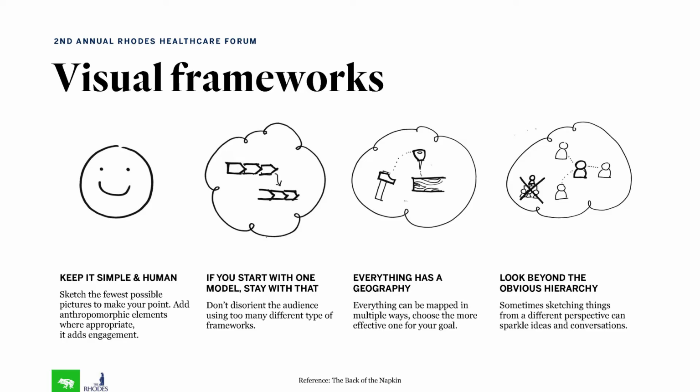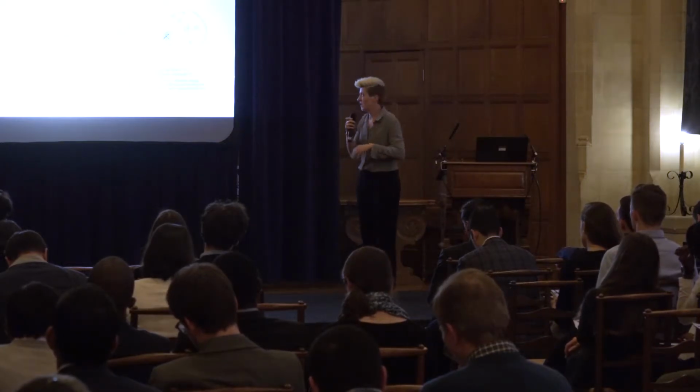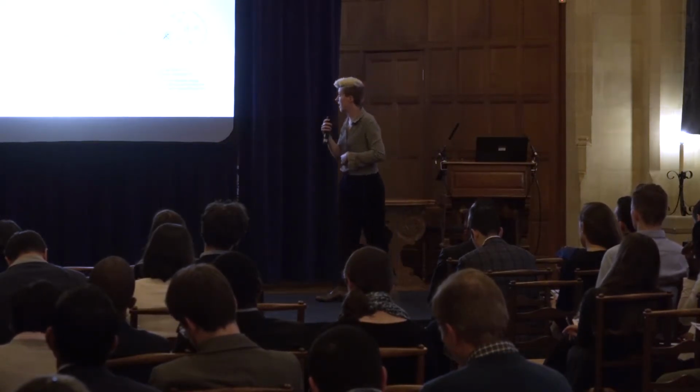Visual frameworks are more abstract representations of essentially relationships. It's important to keep them simple and human, if possible have a face, because it helps build empathy with the audience. If you start with one model, stay with that, please. I've seen so many consultants having a different model in every slide, and then you go crazy. So try to be simple in that.